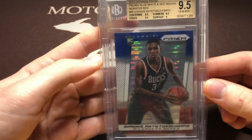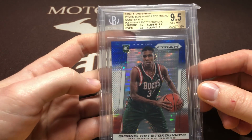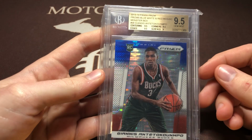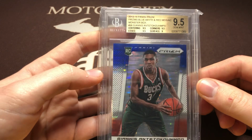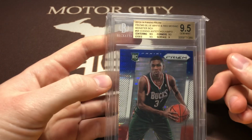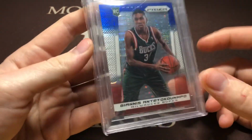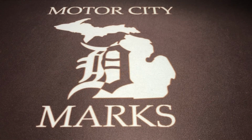I pulled it, like I said, in a repack product. It was a $20 blaster box at the time from Meijer. I was with one of my childhood best friends, and I actually pulled it in the back seat of his car as we were driving home. Didn't have a top loader or anything, so I'm glad I got a 9.5. So that one's sticking in the collection. I've got a few other nice Giannis items. But yeah, he's an absolute beast to watch, and I'm glad I got to watch him in person this year.